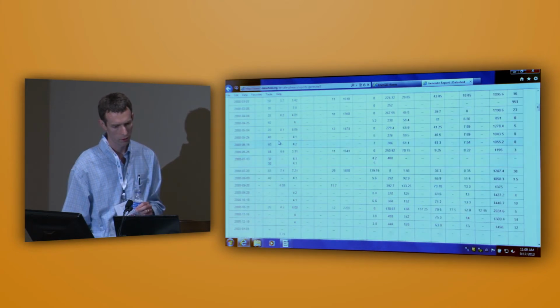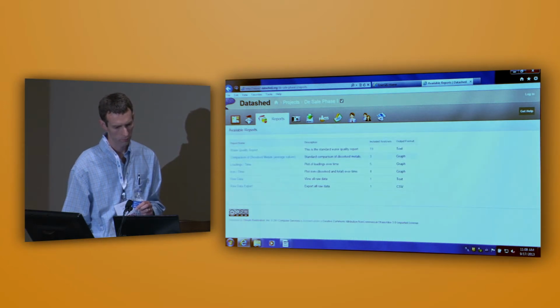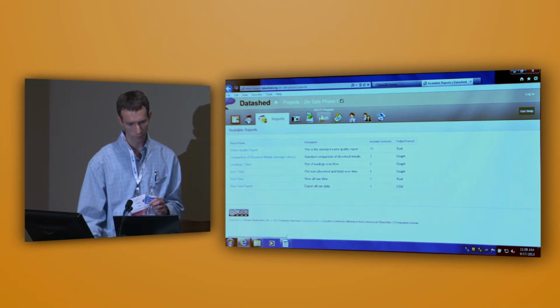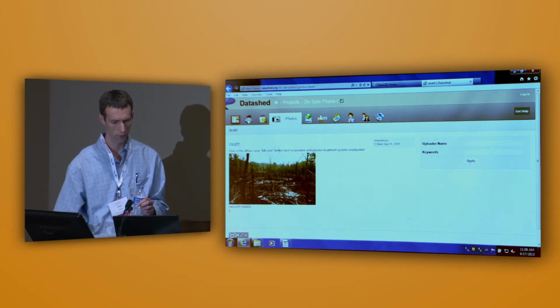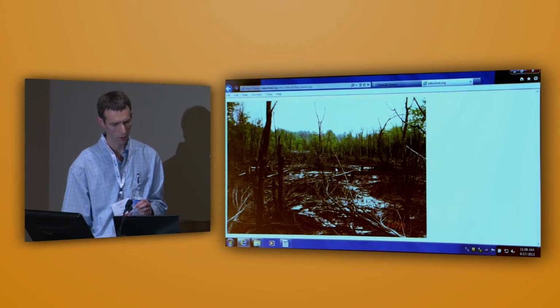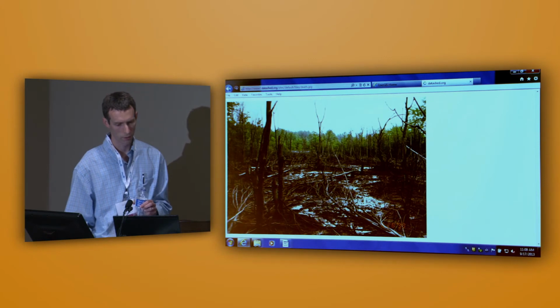Now, if you're interested in downloading the data yourself, there's a raw data export that'll put it into a CSV format for you. You can upload photos to the site. It's different ways to view things. Like I said, there's lots of bells and whistles with Drupal. We call this picture death. There's just nothing wants to grow in it.